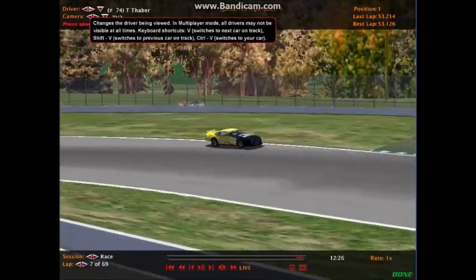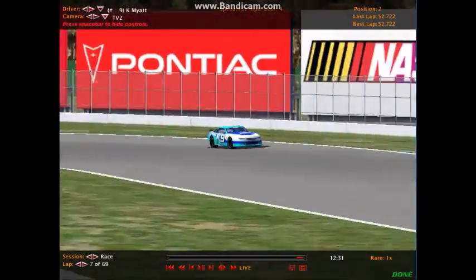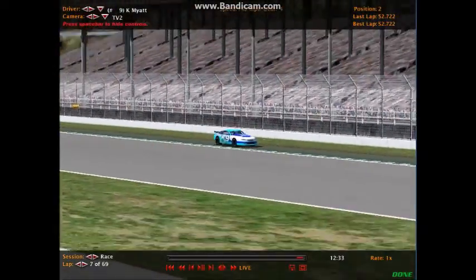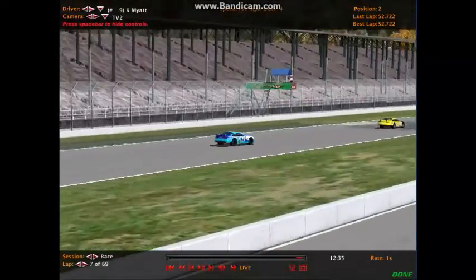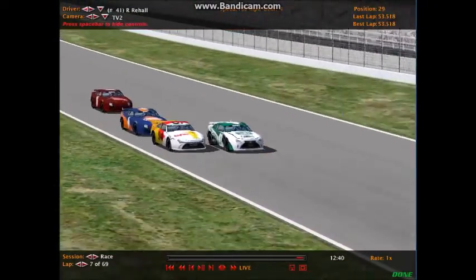Thaber is, like Fitzwater, and never won a race before, but Myatt now is a man on a mission to try and catch him. In a couple of laps, Kenny Myatt has set two of the fastest laps of the race here. And look how close he is right now. He's gained almost 4/10 of a second there.